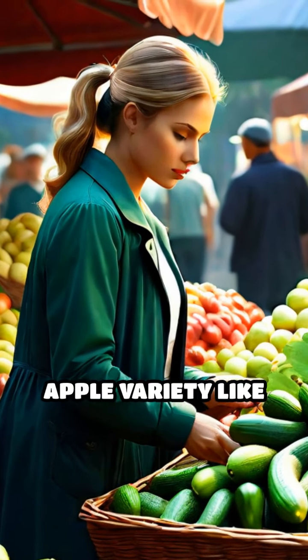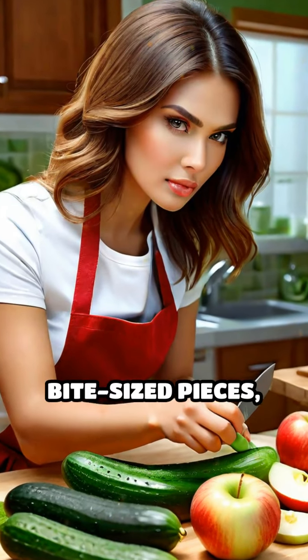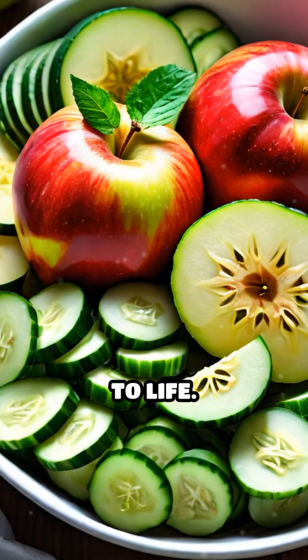Choose a crunchy apple variety like Fuji or Honeycrisp, and pick firm cucumbers. Wash and chop the apple into bite-sized pieces and slice the cucumber into thin rounds. The colors and textures will bring your salad to life.